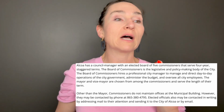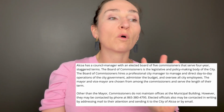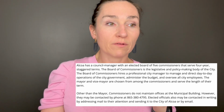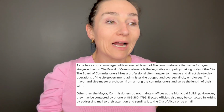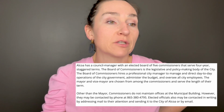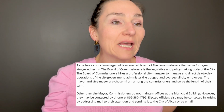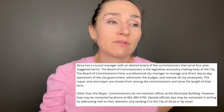And then Alcoa has your board of commissioners, and your Alcoa voters are like over all of that, and you've got your board of commissioners. Same thing, city manager, city attorney, etc. So Alcoa has a council manager with an elected board of 5 commissioners that serve 4-year staggered terms. The Board of Commissioners is the legislative and policy-making body of the city. The Board of Commissioners hires a professional city manager to manage and direct day-to-day operations for the city government, administer the budget, and oversee all city employees. The mayor and vice mayor are chosen from among the commissioners and serve the length of their term.